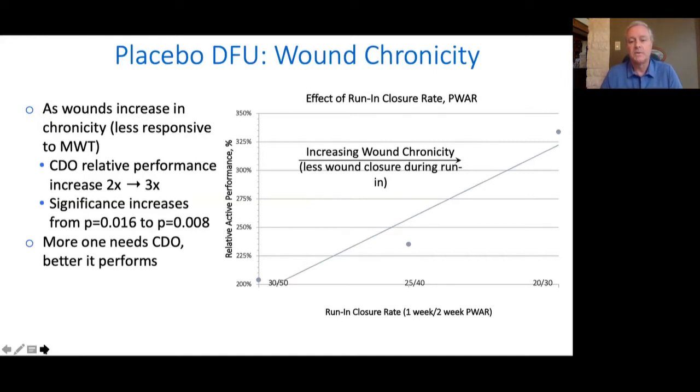As you go towards the more chronic wounds, which we assessed by removing wounds that closed quicker during the run-in period, you can see that the relative performance increased from more than twice as much to more than 3 times as much. And what's also interesting, because the delta became larger, the statistical significance actually increased, even though there's fewer patients. And this is a common theme. I think I mentioned this before, that it appears the more you need CDO, the better it works. Next slide.